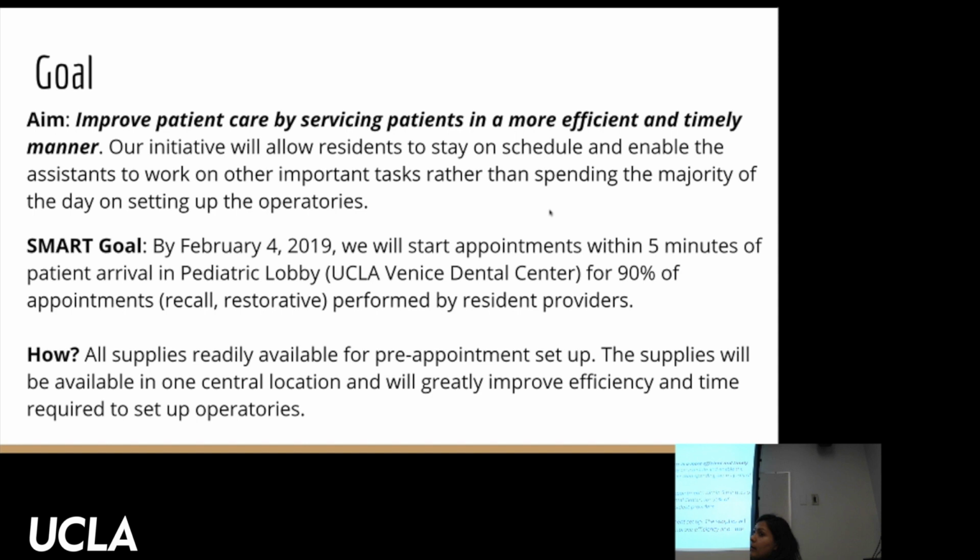This would allow our residents and the assistants to focus on other tasks. Our SMART goal was to have this implemented by February 4th, and our goal was to make sure that our seating time is 5 minutes from the patient's arrival time into the second lobby at Venice Clinic. And I'll get to the second lobby in a minute.